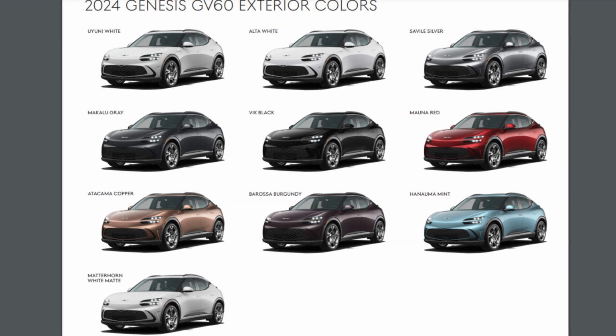Let me know what you think. Is the money for more power in an EV worth sacrificing the range? Let me know your thoughts. Let's get into that interior.